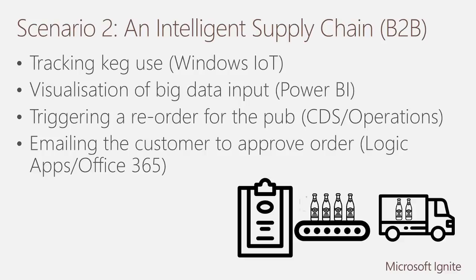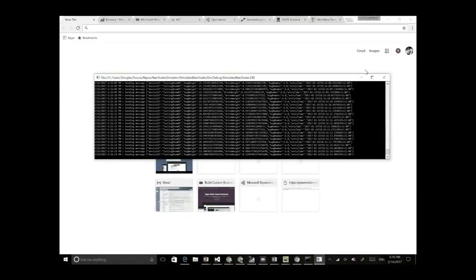Similarly, we're going to email the customer to approve the order. So rather than get it automatically approved, in this case, they want us to email them first. And so we're going to send them an email through Office 365 to make sure they approve it before we send out the goods and send out the order and send out the new set of coasters, which of course we'd include.